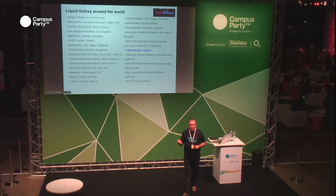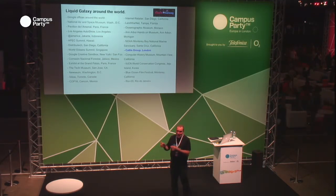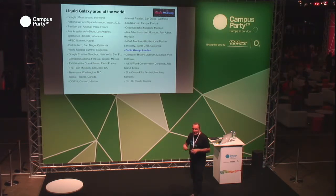We have many, or not too many, we have some Liquid Galaxies around the world. These are places where you can see a Liquid Galaxy. For example, we have something like 12 Liquid Galaxies around the world in Google offices. In London, there is one, in Google UK, London, there is one Liquid Galaxy.